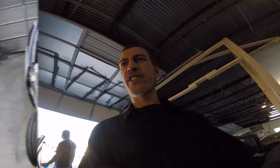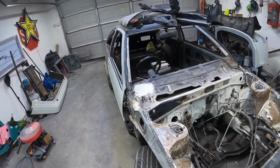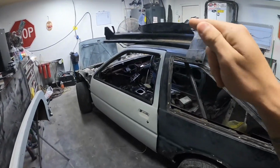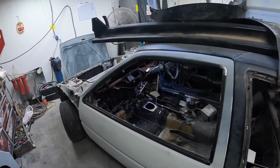So let's knock this thing out. Well, what do we have here? Another episode, another day, and another car in the garage. This is Chris's right-hand drive Toyota Levin.